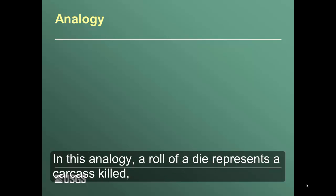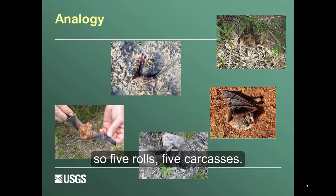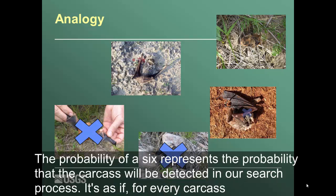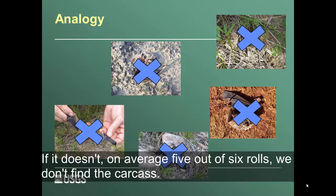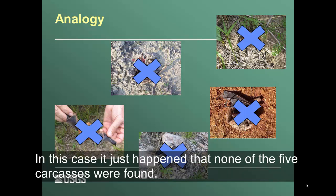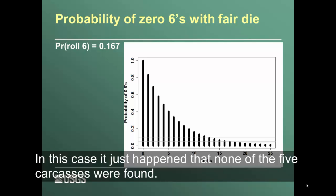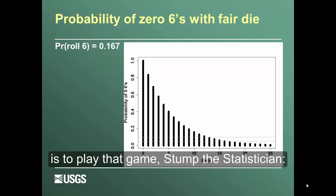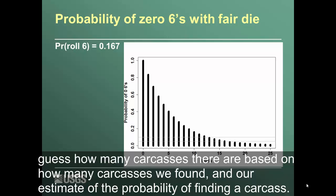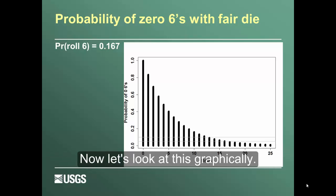In this analogy, a roll of a die represents a carcass killed. So 5 rolls, 5 carcasses. The probability of a 6 represents the probability that the carcass will be detected in our search process. It's as if for every carcass we roll a die. If it comes up 6, which it will on average about 1 in 6 rolls, we find the carcass. If it doesn't, on average 5 out of 6 rolls, we don't find the carcass. In this case, it just happened that none of the 5 carcasses were found. Our job as statisticians is to play that game, Stump the Statistician. Guess how many carcasses there are based on how many carcasses we found and our estimate of the probability of finding a carcass. Now let's look at this graphically.